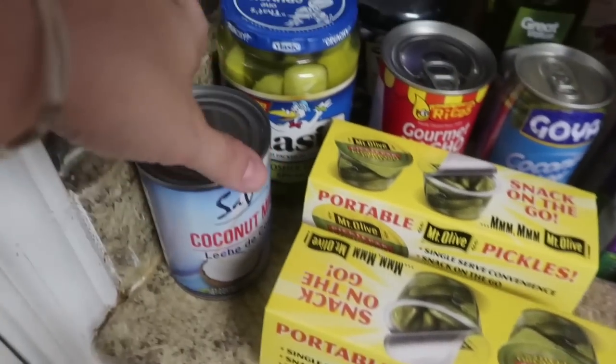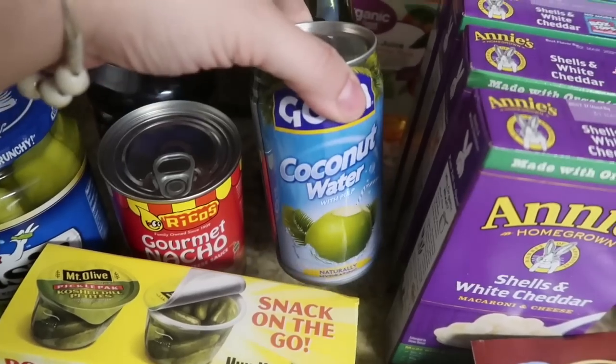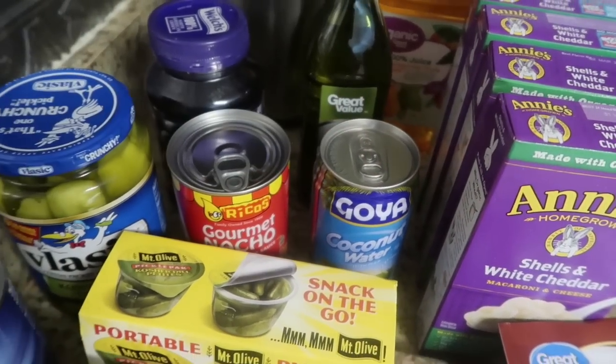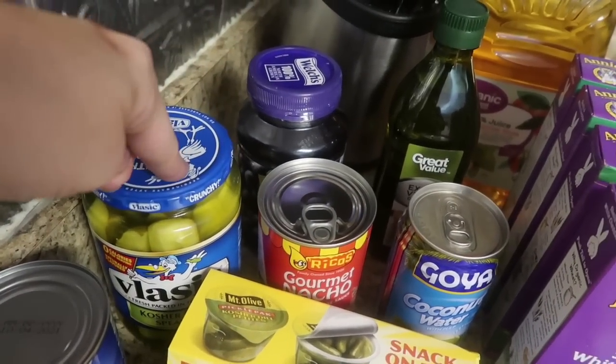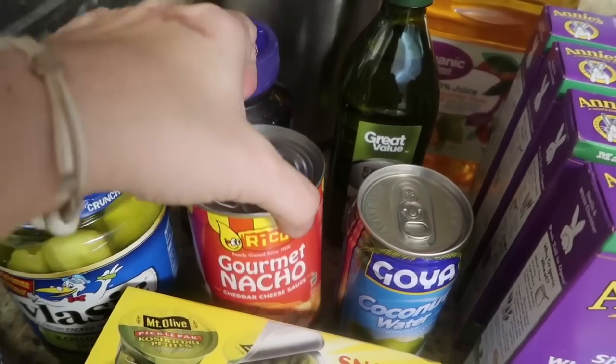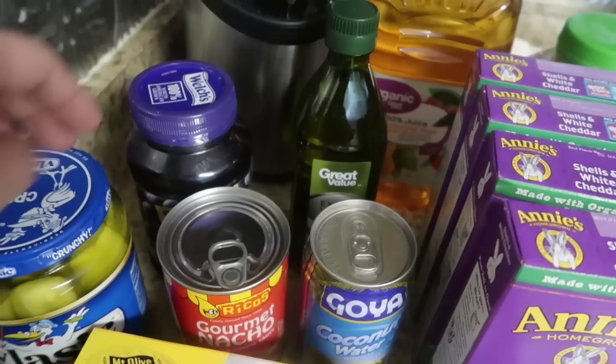So I got those, and then here I got coconut milk, and over here is the coconut water, and that is for the coconut rice that we're making with those teriyaki pineapple meatballs. Like I said, here's another jar of pickles for them, and then here is some nacho cheese, and that's to make something fun for Darryl on his birthday.